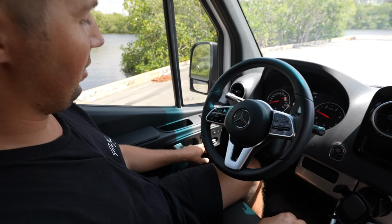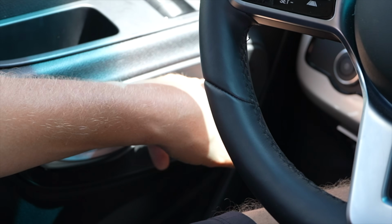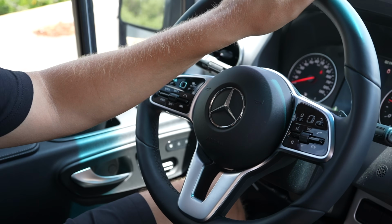But if you look on the door right here, this is all memory control stuff for the seat, which is great. There's also a heated seat option, which is awesome. But man, the seat's super comfortable, really, really nice.